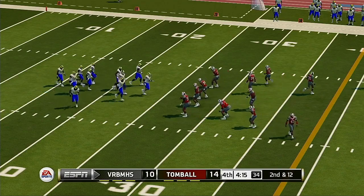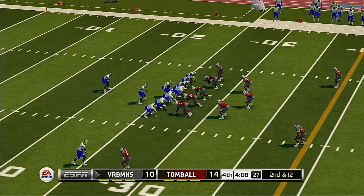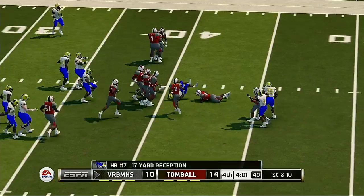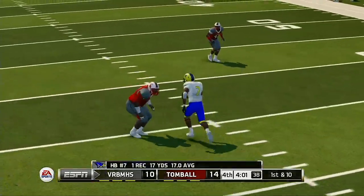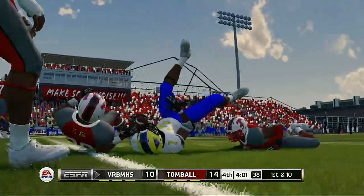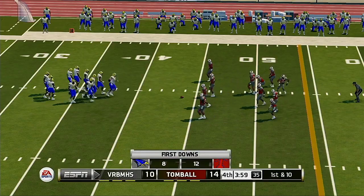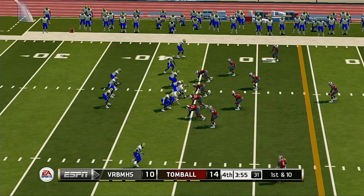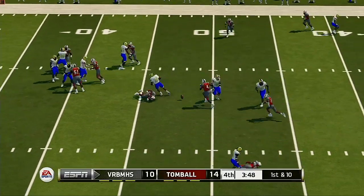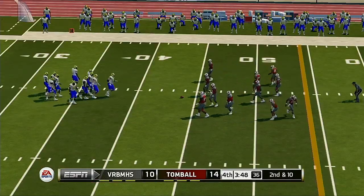From their own 27-yard line, it's second down. Over the middle, got his tight end, brought down at the 44-yard line. From their own 44-yard line, it's first down. The back has it, and he dropped it. Number 32 was the intended receiver on the play. That makes it second and 10.